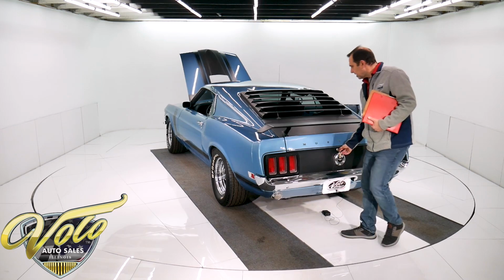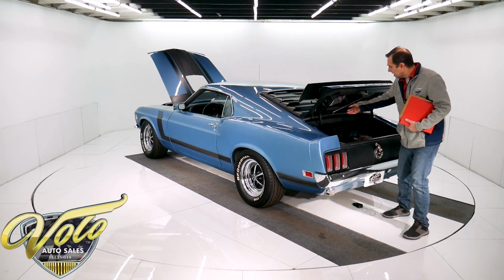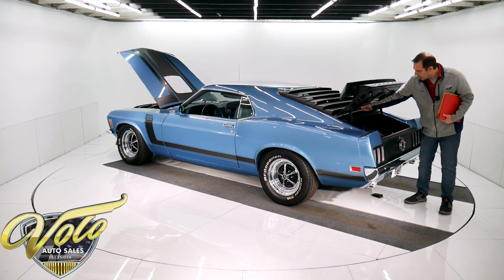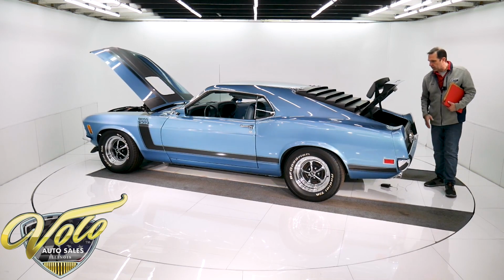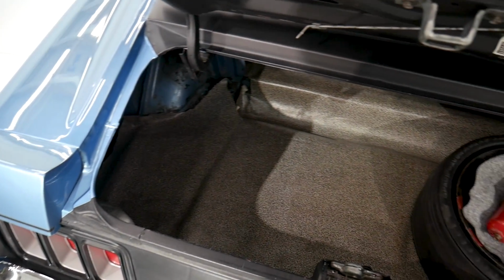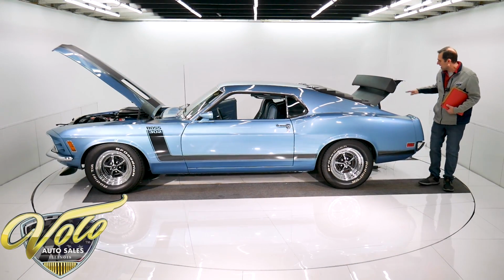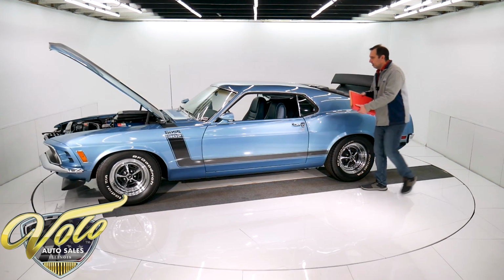Talking so fast about this car, I'm running out of breath. It's got the prop rod, which the Bosses come with. Of course, painted black under here. Just a good, solid, original trunk compartment. Has the collapsible spare with the air bottle with the jack. This gray piece of felt on top of the wheel, that's on the paperwork. They came with that. So good, solid trunk compartment.